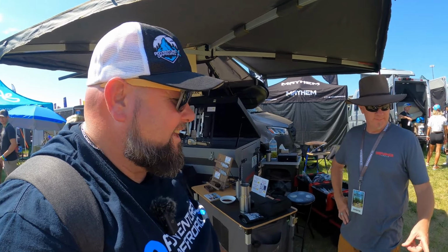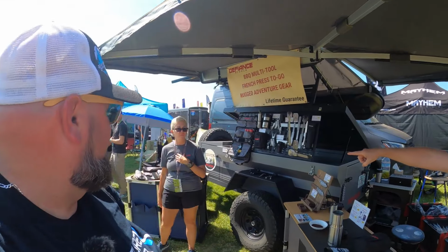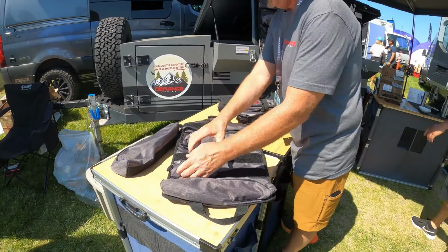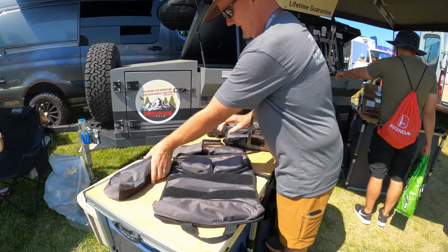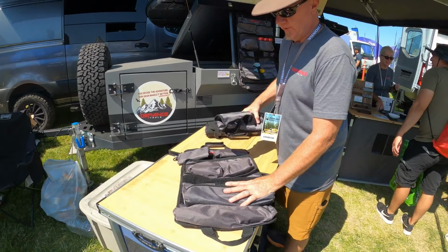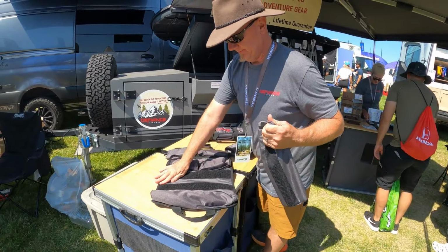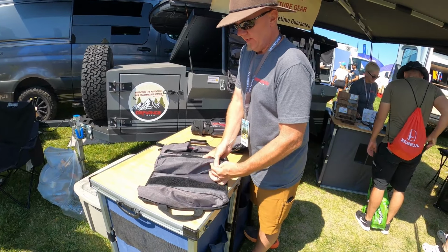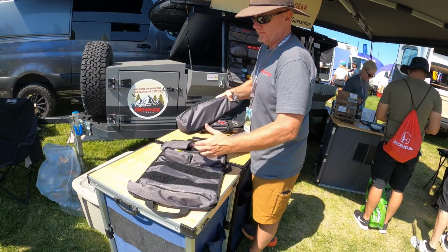Have you seen the grill? Yes, I saw that one. You seen the tool roll? Tool roll, no, this is new. So, here's the tool roll. It starts out with all these pockets like this. Oh, look at that. All on Velcro, so you can take them out. Or say you just want to take the socket wrenches with you.